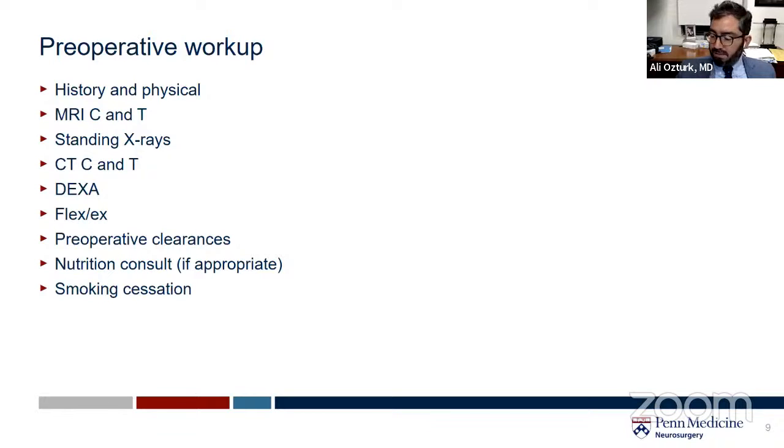Nutrition consults, we're increasingly realizing how important this is, particularly with the wounds. And even if a patient appears well nourished and even overweight, consider getting a nutrition consult because they can be deficient. And of course, smoking cessation is critical.